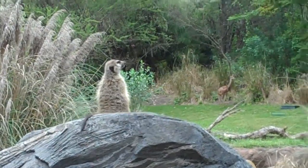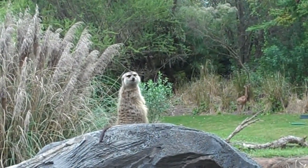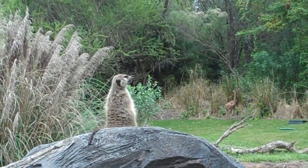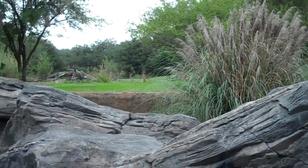Sorry. And those great big birds that you can see in the distance are marabou storks. It's the largest of all the storks. It's the second largest bird in Africa. They're almost as tall as the saddle-billed storks that you saw on your safari, which are about 5 feet.